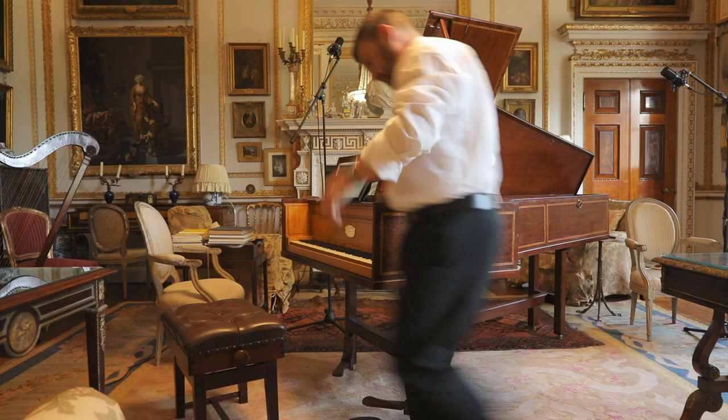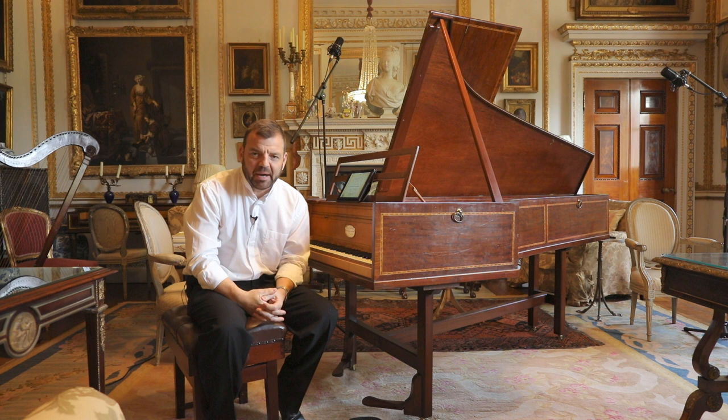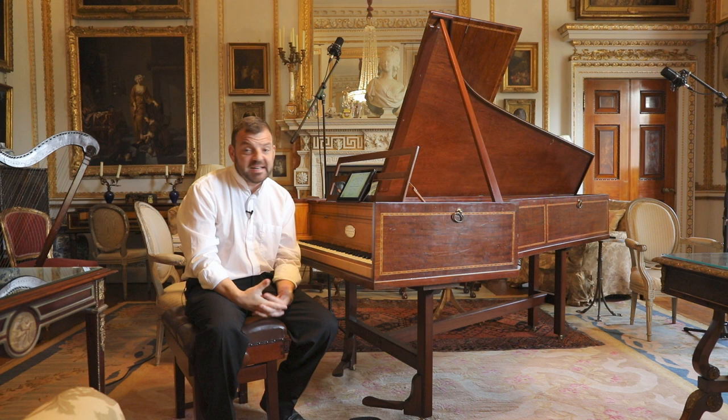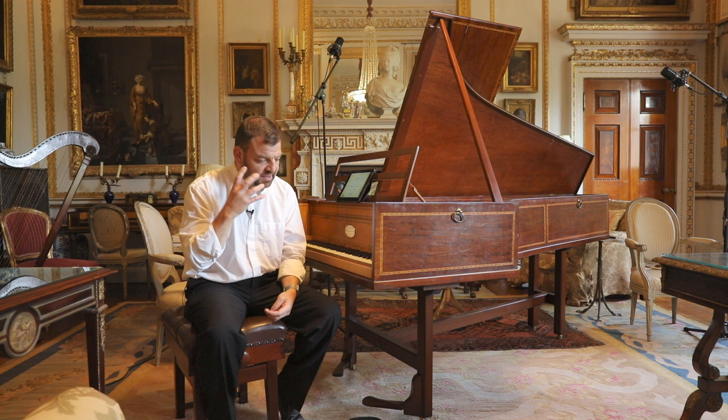I'm really thrilled to be playing this music by Beethoven on this incredible Longman and Broderip English Grand that was owned by Haydn. The first sonata, Opus 2, number 1, that I played in the recital was dedicated to Haydn, and it comes after Beethoven had not only met Haydn twice but also studied with him. And it shows some of the wit and the attention to tone colour that Haydn was so particular about.